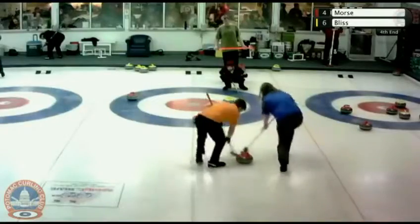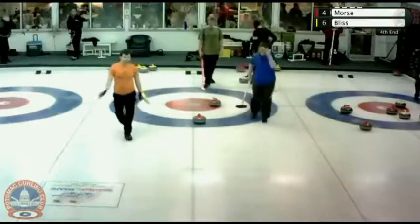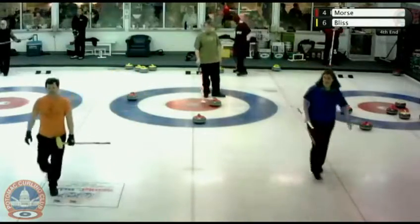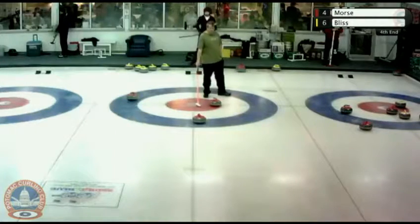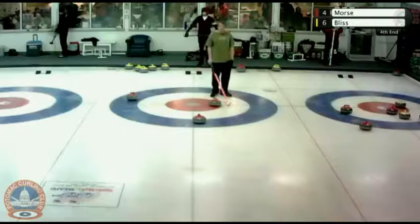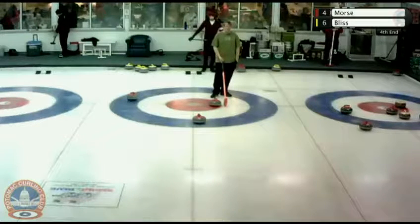And now it started to curl and curl a lot. It's going to hit, it's going to roll, but still be exposed there. Maybe they were hoping for a little bit more of a roll to help protect that rock a little bit more. Give me less ice, okay? Less ice. I think control will do it.